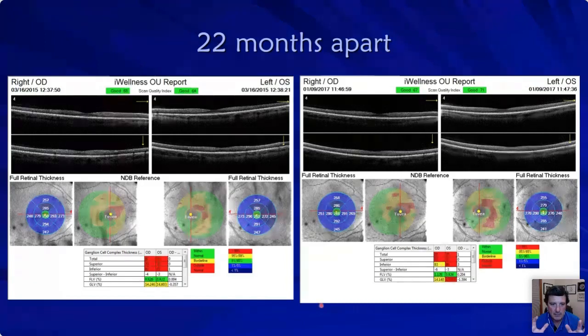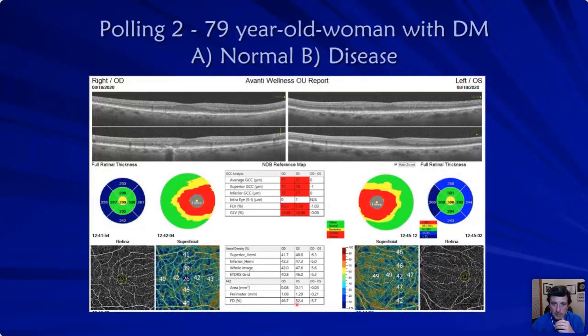Again, a lot of yellow, a lot of red, a lot of blue, but hopefully the symmetry, knowing the GCC, is going to help you determine what is true disease or what is physiologically normal. So now let's go back to this. Joe, we have a polling question. This is that same exact one that we started off with.